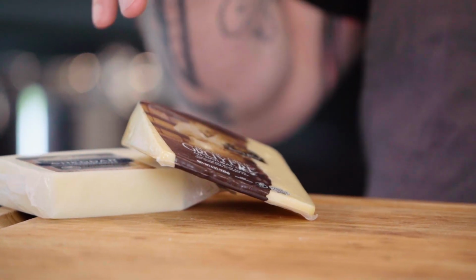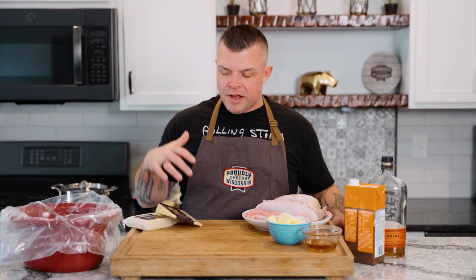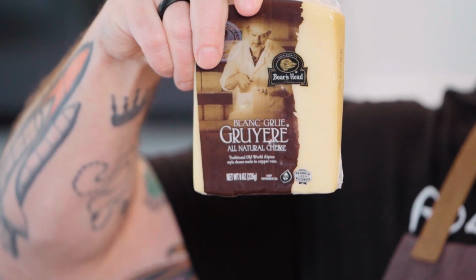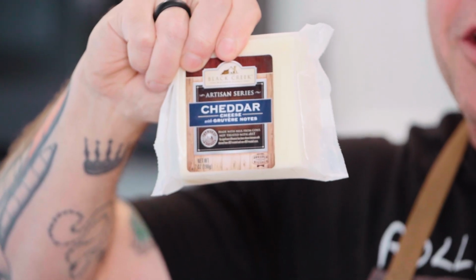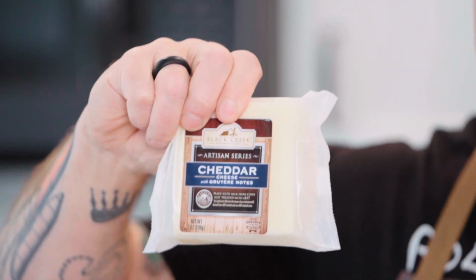The special ingredient to make this sandwich really pop is cheese from the great state of Wisconsin. We've got Gruyere made by Boar's Head that is incredible, sharp, has a great tangy, nutty flavor. We've also got Black Creek cheddar that has Gruyere notes in it, so it's gonna blend perfectly with the sandwich.